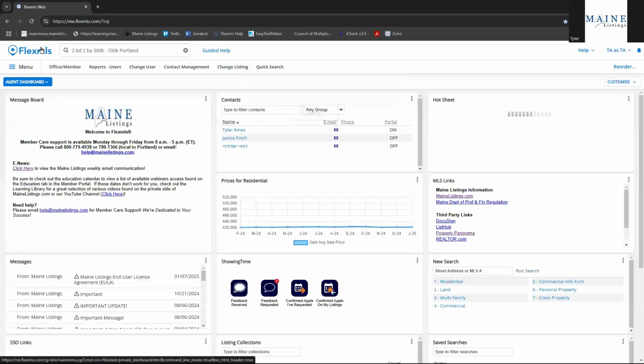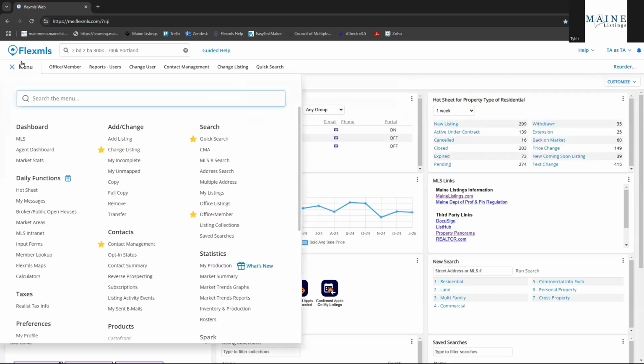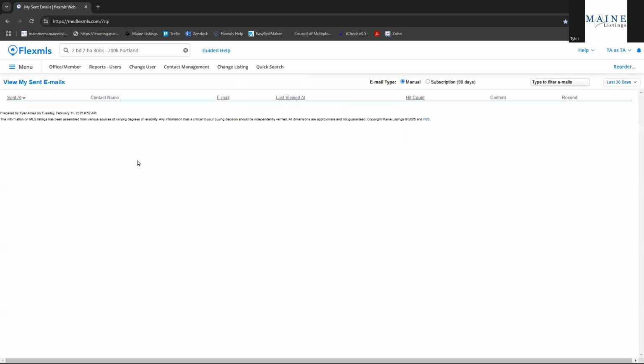All right, resetting. We are now at tip number 9, which is going to be the My Sent Emails page. So when you're sending emails out of Flex, it gives you a few options, right? You can email from your default application, you can email from Flex, or you can just get the link. I always recommend sending from Flex because it gives us the most tracking in the My Sent Emails page. Opening up the menu, again, going to contacts and clicking My Sent Emails.